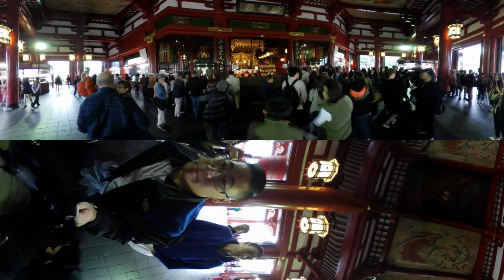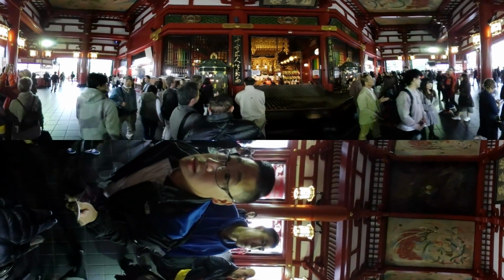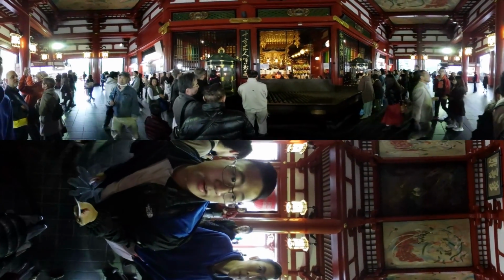All right, we're now inside the temple, and you can see in front of me there's some beautiful gold artwork inside the shrine. It looks like some monks praying and meditating inside as well. And it says no photography here, so I want to respect that, and we'll see you on the outside.